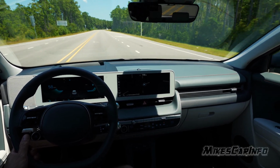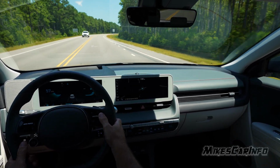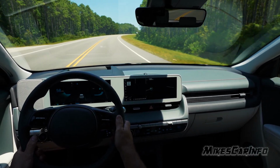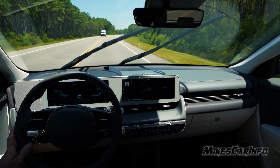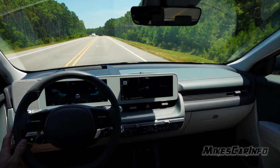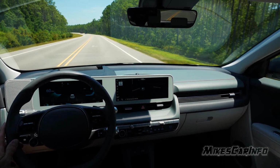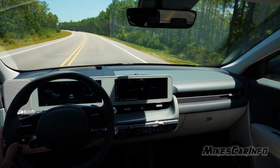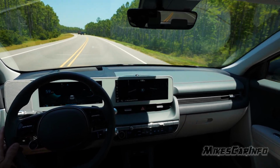The acceleration, even in normal mode, is just fantastic. I mean, it's not a race car, but it feels almost like one. And it's quiet. The ride quality is fantastic. I don't know why the automatic windshield wipers went off, but anyways, the ride quality is fantastic. It's quiet and comfortable seats, handles the road nicely. Even on bumpy roads, it feels fine. It's not a problem at all.